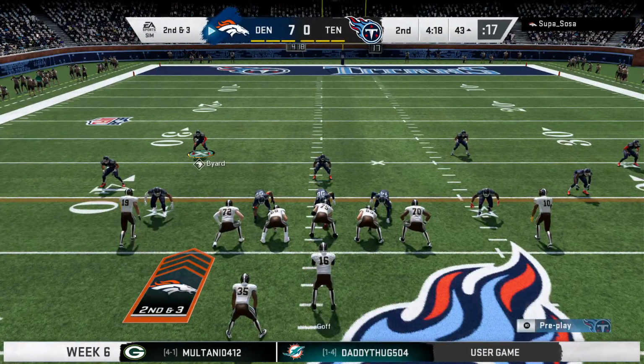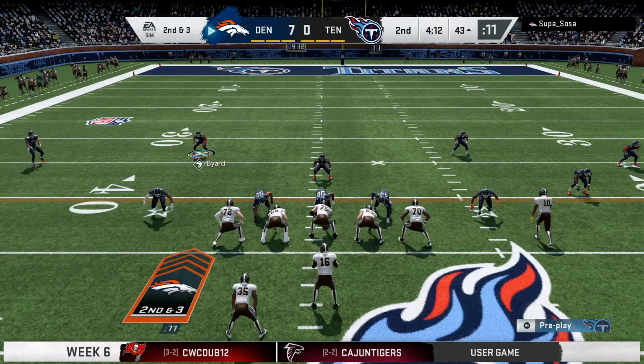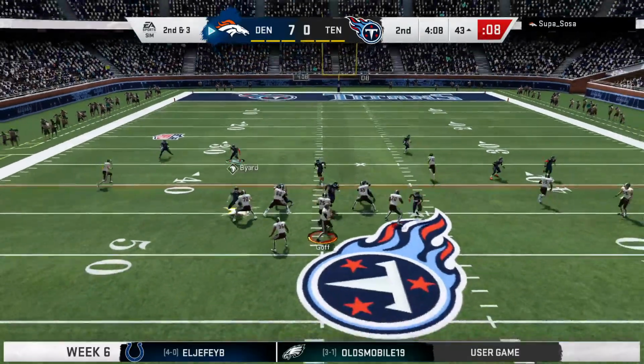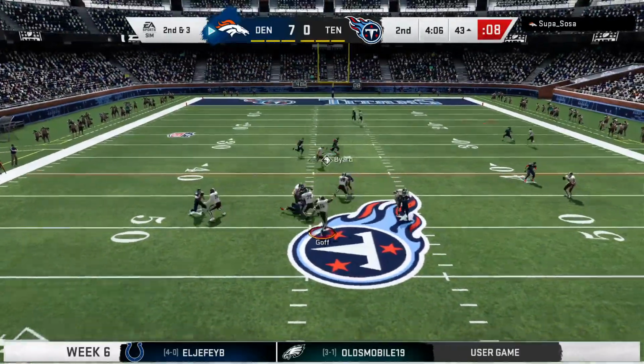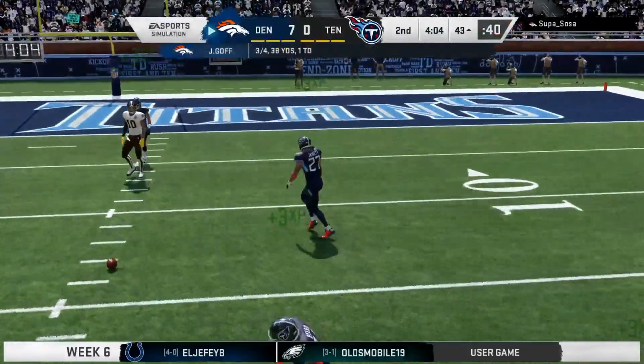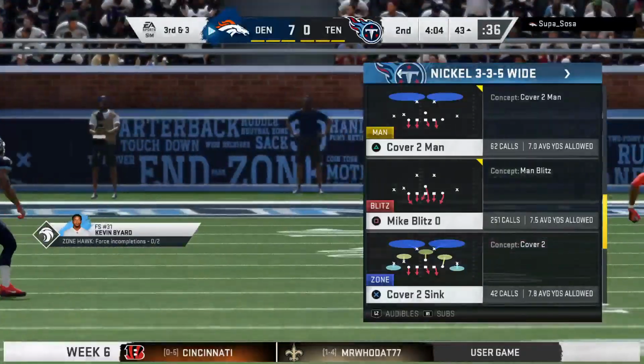Motion. Right there in the middle. Goff now looking to throw. And that'll be incomplete. Good protection that time, and they couldn't hook up on the long one.